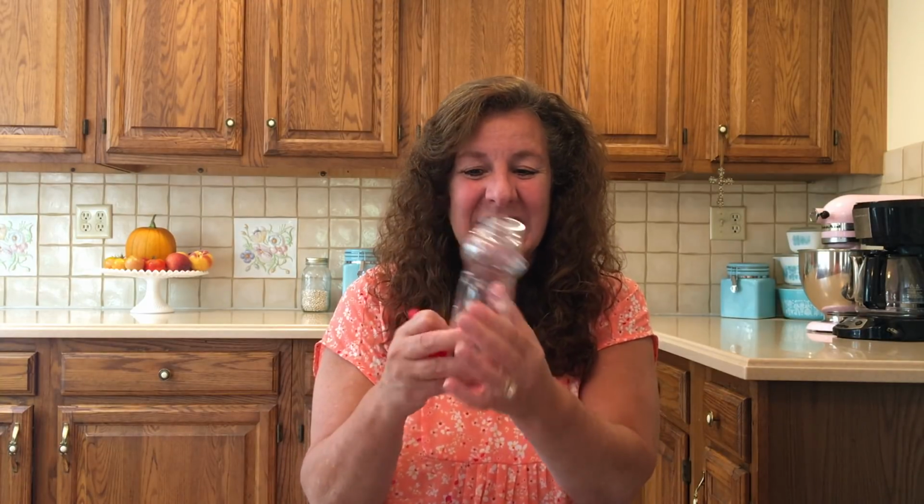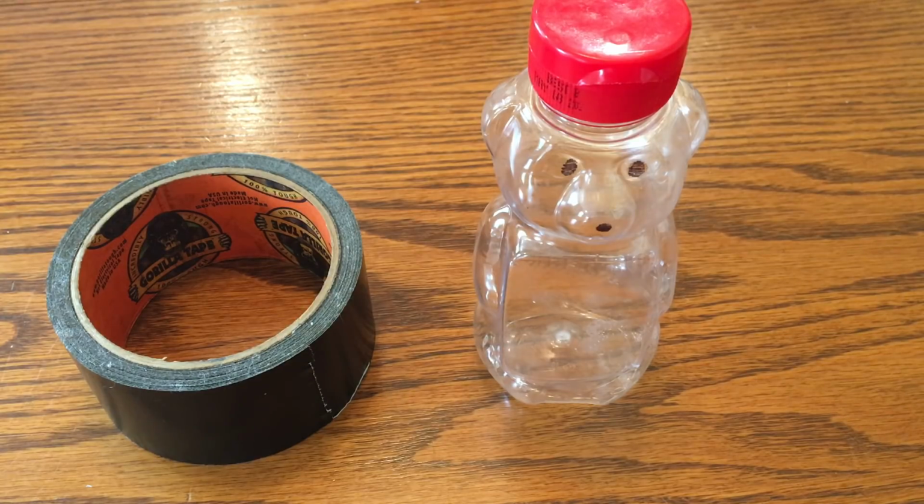Well, I came up with a little hack, but it was all sticky, as you can hear. It's got the label, when I took it off, never quite came off. So I'm going to hand it over to my husband, and he's going to show you how to get the sticky glue off without using a harsh chemical. This little guy's got some sticky glue left on it from peeling the label off. How do we get that glue off without damaging this little container?